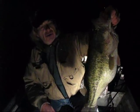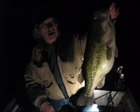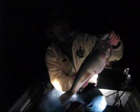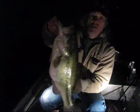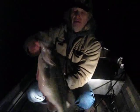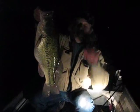They're not Floridas. They look like smaller California bass by the bellies on them and everything, but these are just absolute tanks. That's just a beautiful fall fish. We're gonna get her back in real quick. That one's right at 5 pounds. Beautiful belly on her.